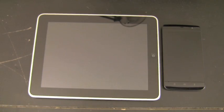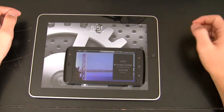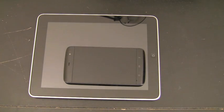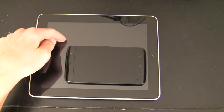Let's talk about the physical screen itself. Now, the iPad does pack significantly more pixels, but look at the screen size. Let's see, on my spec sheet here, I'm trying to look for it. I don't know if it's on here. On the iPad it is 768 by 1024, and on the Streak it is... I don't know, it's not listed on here. What a lousy spec sheet. Oh, it's 480 by 800. So 480 by 800, 768 by 1024.